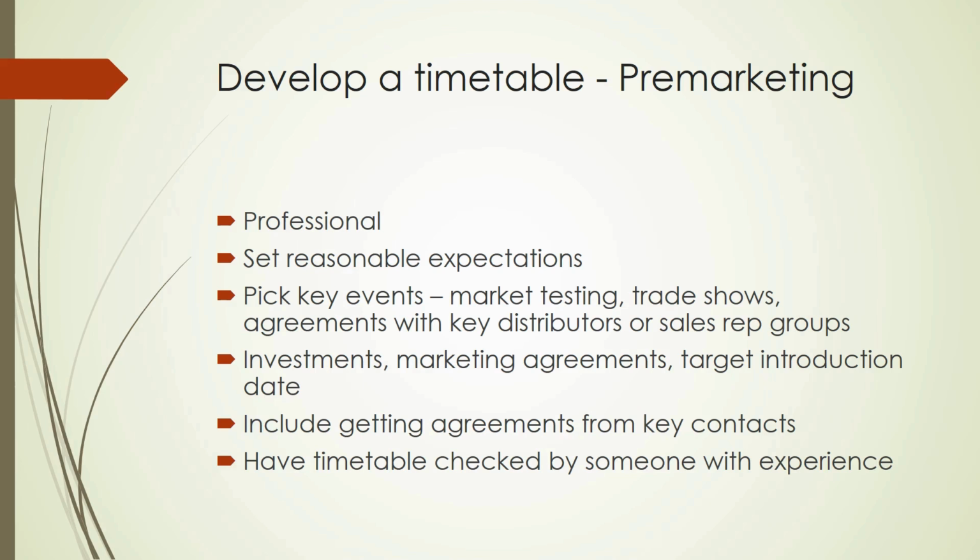You also want to have here a little bit about investments. When do you need investments, and your target introduction date. You're also wanting to have some kind of agreement with your key contacts. Maybe they're an advisor. Maybe you put them on your board of directors. Usually your key contacts at this early stage won't want money, but you could give them some stock options.